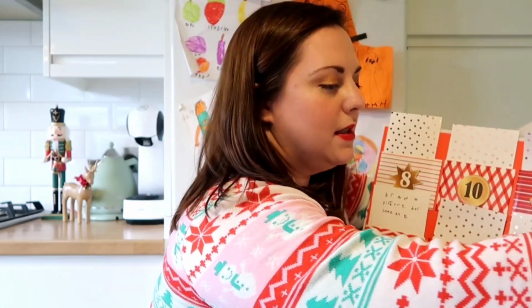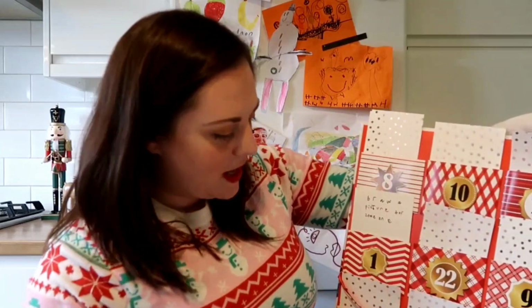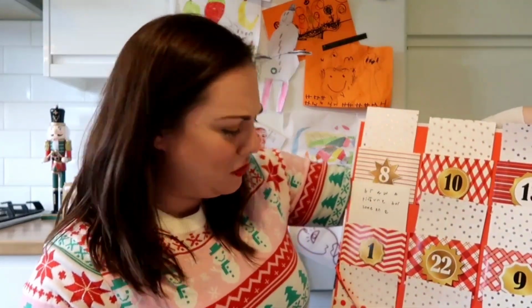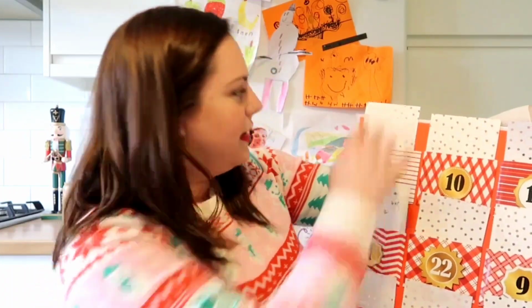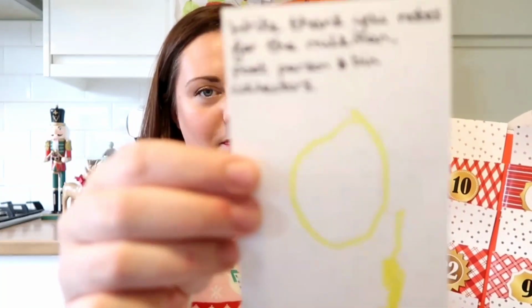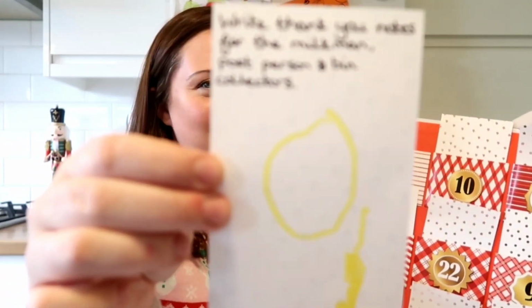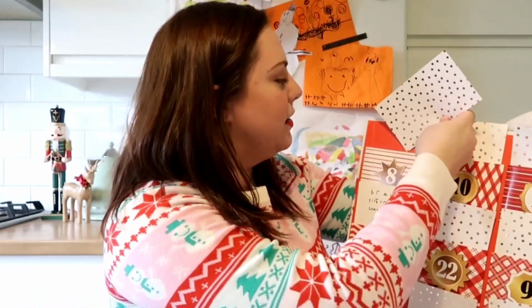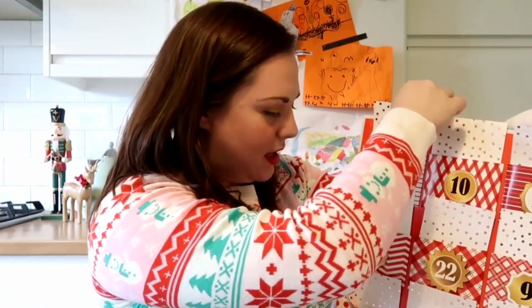They're a little bit too tall, these top ones. I might have to trim them down, but I didn't want to ruin the children's pictures, so we're just going with it for now. Number eight: write thank you notes for the milkman, the post person, and the bin collectors. Megan did the picture. I'm not entirely sure what it's meant to be, but she put a lot of effort into it, and that is what matters.